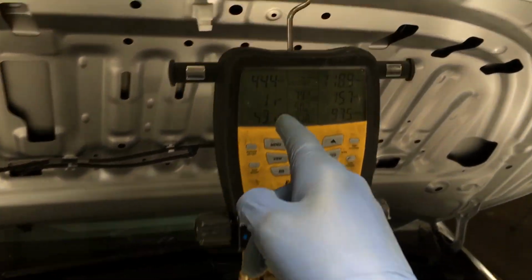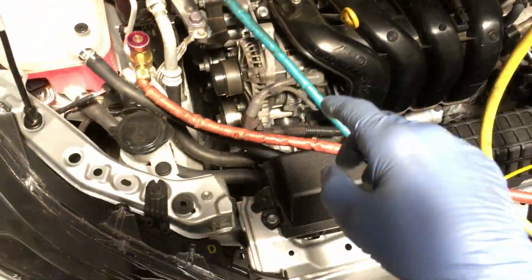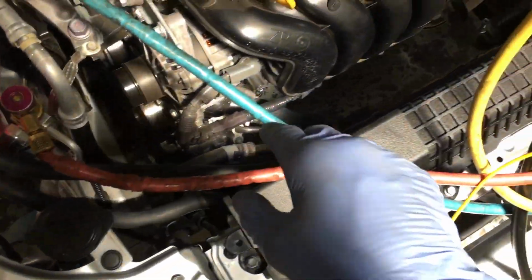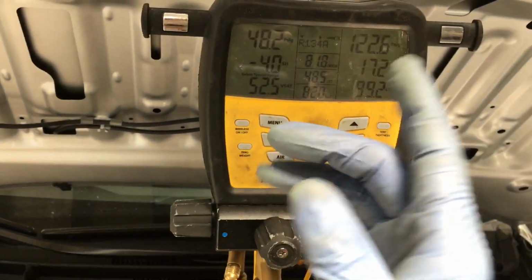So what you're seeing here is the displacement changing inside the compressor. Engine RPM is not changing, a clutch is not kicking it out, it's all happening internally. You have to understand this. Okay, so we're getting to like the kick in and kick out of a clutch without a clutch.